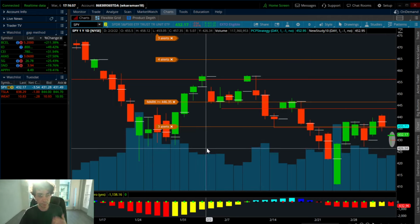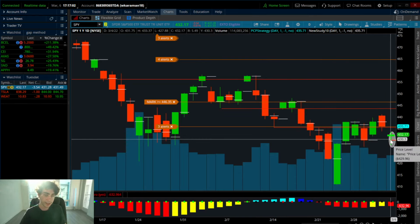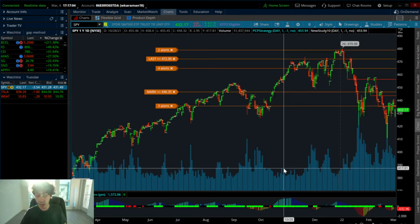So with that being said, whenever SPY forms this green bullish pin candlestick towards key support levels, it tends to go up for the short term.